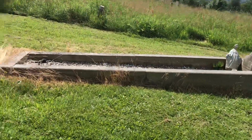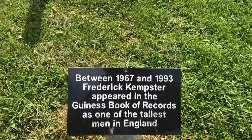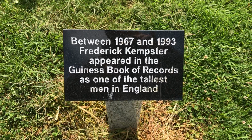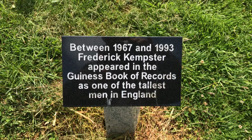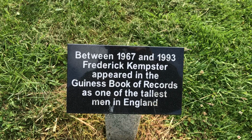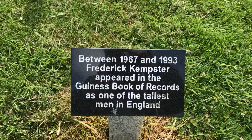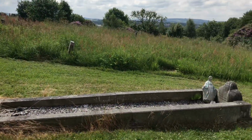Anyway, I'll show you this plaque. Look, the plaque is here for him. This is his plaque. One of the tallest men in England. What a guy. Just imagine being that tall. Seven foot odd. You know, if he was still around now, he'd be a basketball player, I reckon. Well, anyway.